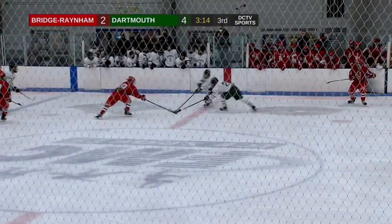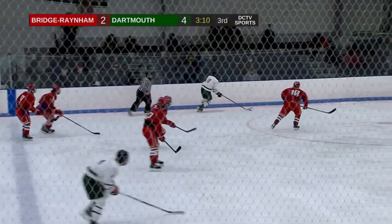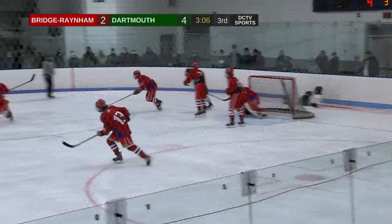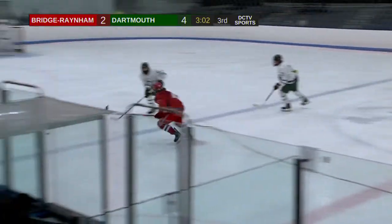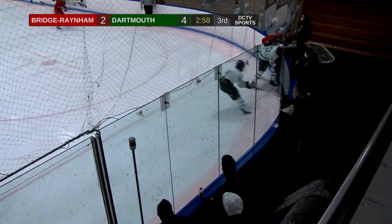Bridgewater-Raynham, they're working hard to try to get that next goal. But Medeiros takes it. Medeiros has 2 goals tonight. Medeiros cuts to the net, goes down, can't get it to the middle. And Bridgewater-Raynham back the other way. 3 minutes left in the game. Wing-to-wing pass. Gibson comes hard into the corner here, down below us.